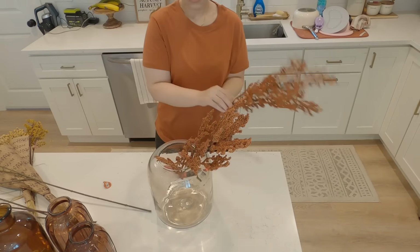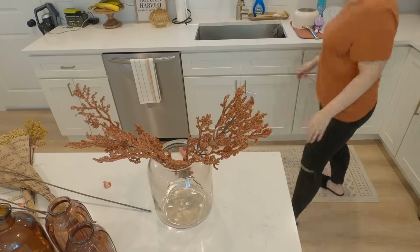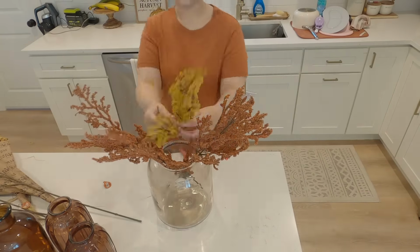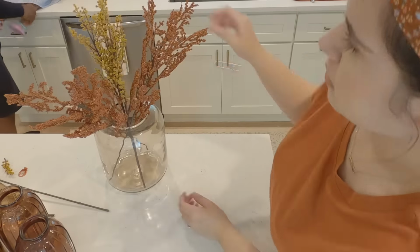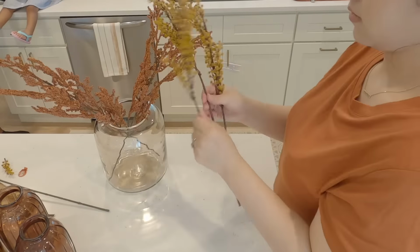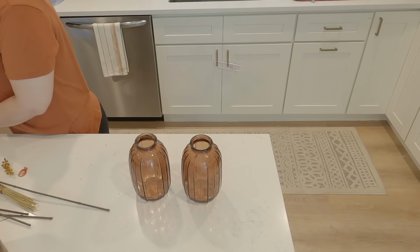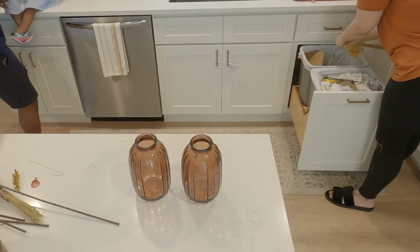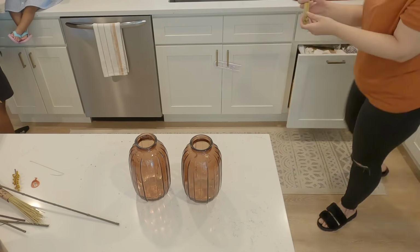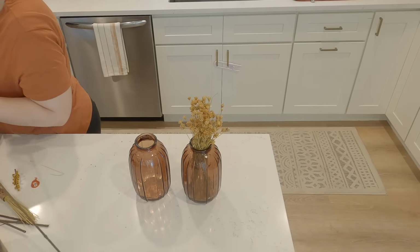All of my florals are going to be from Hobby Lobby. And I kind of just mix them up. If you watched my first video, then you know I did a lot of these arrangements as well. So I try to keep it a lot of mustards and oranges and browns, and I'm in love with what I did here. For the small ones, I just added dried florals and then added some florals in that, so it looks like a little bouquet.